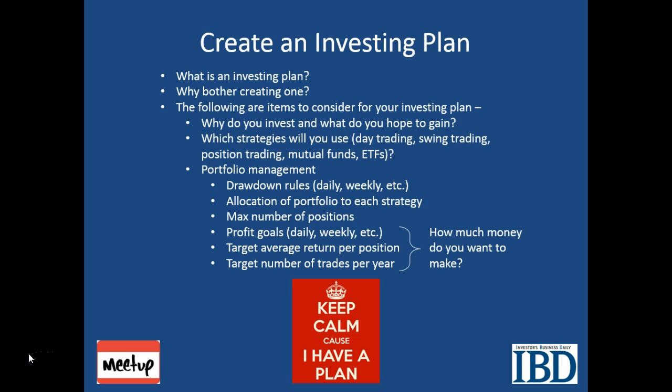So like I said, you want to target average return per position. That, along with the number of trades you make per year, will let you set a profit goal for your positions. That way you'll know how big of a position you need to take, and how that aligns with how much money you actually have and the level of risk that you're willing to take on.